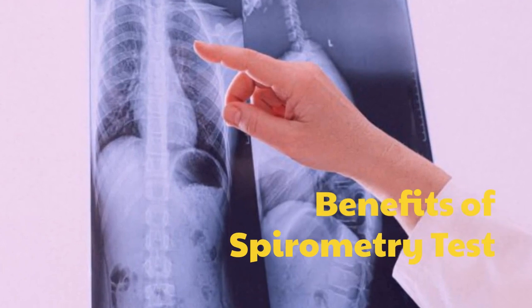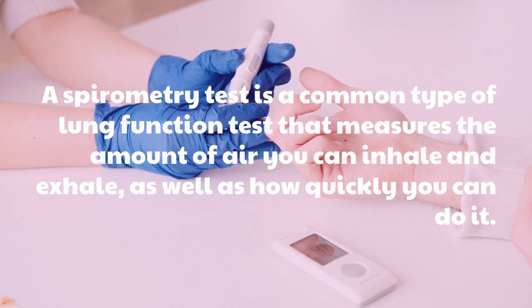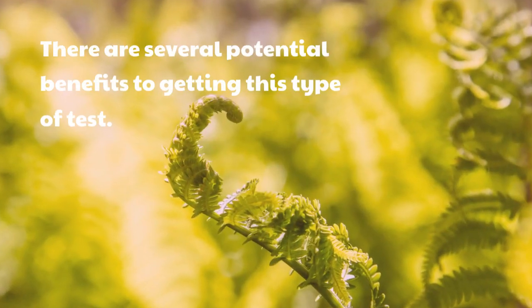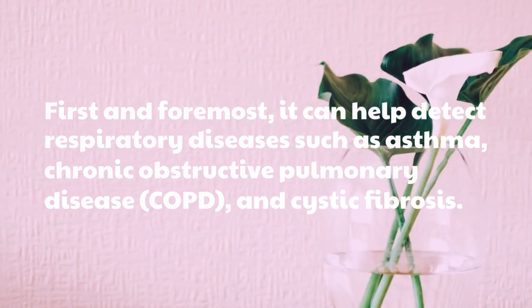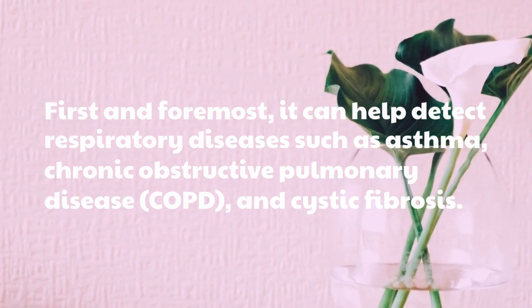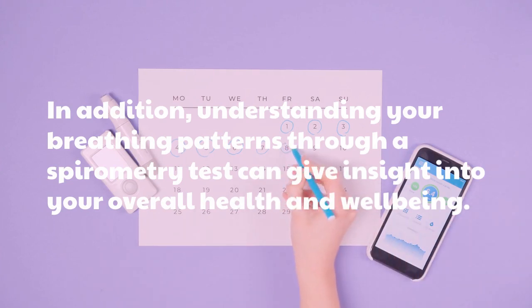Benefits of spirometry test. A spirometry test is a common type of lung function test that measures the amount of air you can inhale and exhale, as well as how quickly you can do it. There are several potential benefits to getting this type of test. First and foremost, it can help detect respiratory diseases such as asthma, chronic obstructive pulmonary disease, COPD, and cystic fibrosis. In addition, understanding your breathing patterns through a spirometry test can give insight into your overall health and well-being.